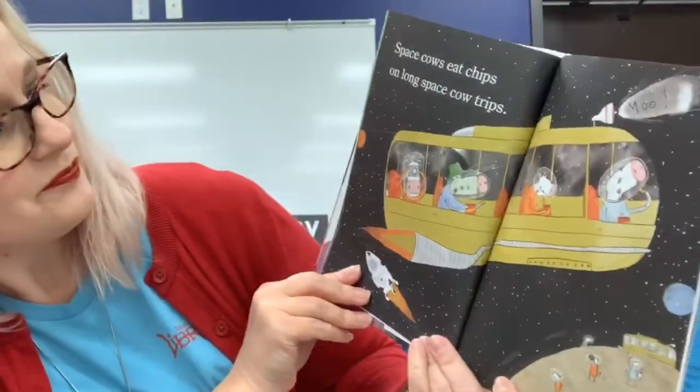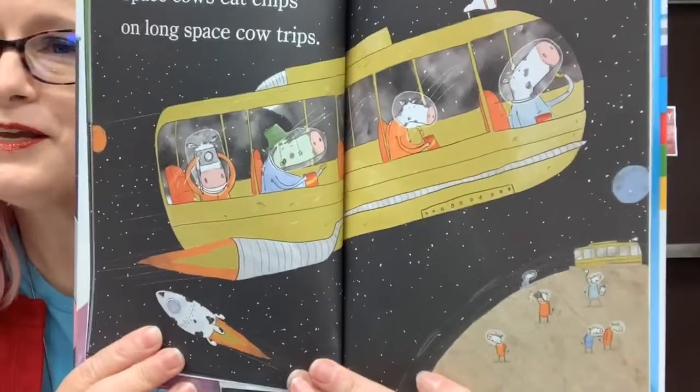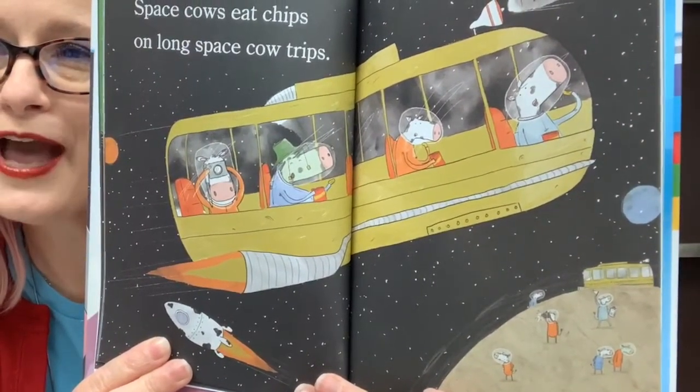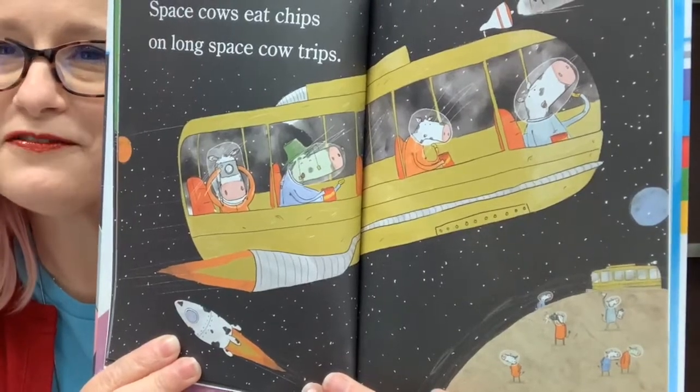Ooh. Oh, look at them. They're taking pictures. Like tourists, a space cow tourist. That would be a fun thing to do, don't you think?